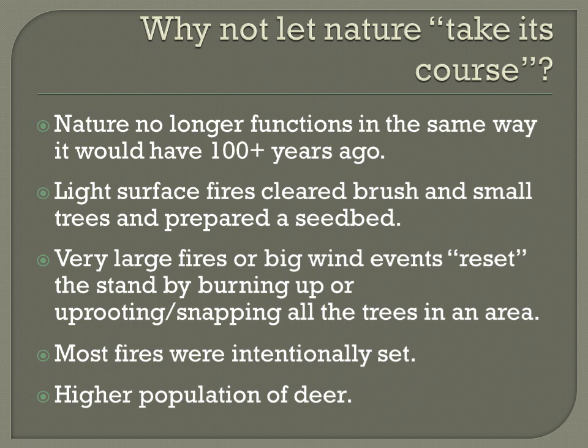The other big thing that's impeding the let-nature-take-its-course philosophy is basically we have a really high population of deer, much higher than it was historically, certainly higher than it was 100 years ago. And those deer and also snowshoe hare are big browsers, big eaters, basically mowing their way through our forests and through our fields. And some of the biggest impacts in forestry that we see, of course, is that a lot of our seedlings are basically eaten before they can get a chance to be saplings and then larger trees.